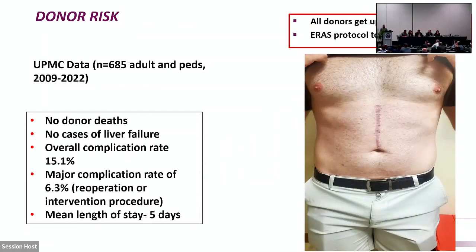If you're going to push live donor transplants, you have to know your outcomes. And remember, your outcomes include those in the donors as well as the recipients. In the donors, over the last roughly 12 years, we've done close to 700 donors. Our overall complication rate is roughly 15%, of which 6% fall into what we call a major complication. That's anyone that requires another intervention of some sort. Our mean length of stay in donors is about 5 days.